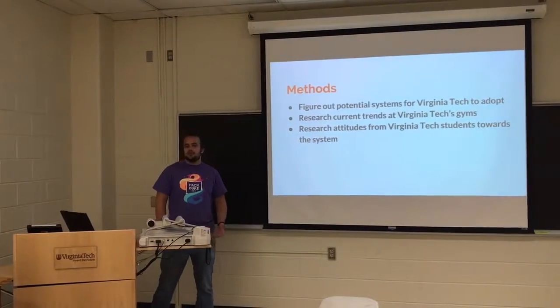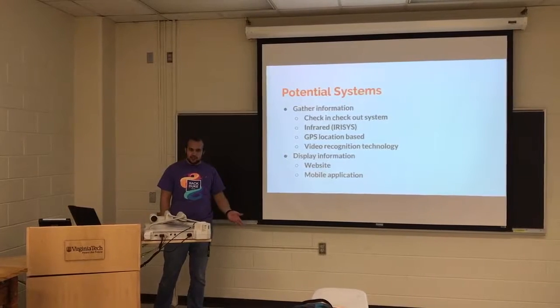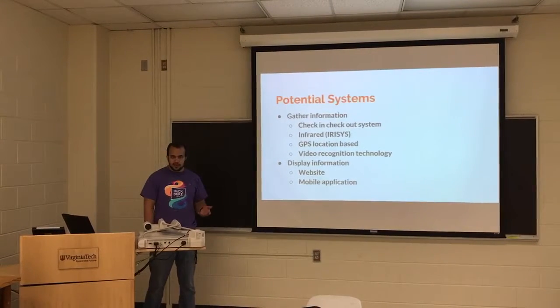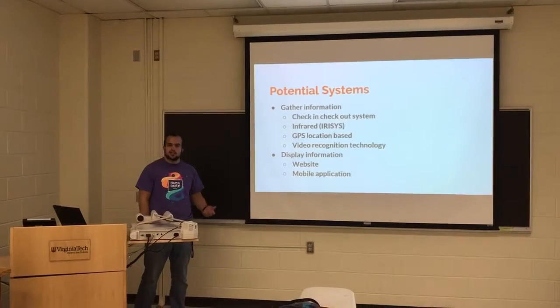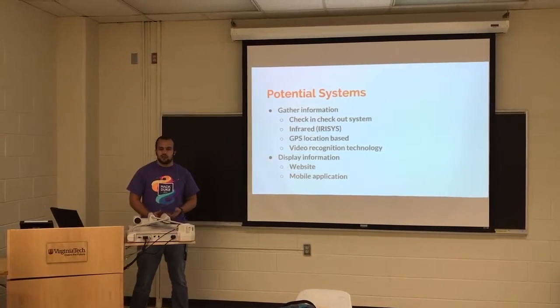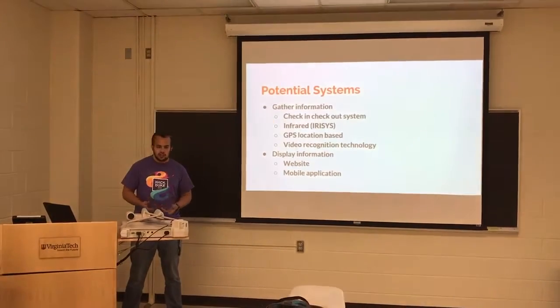The methods that we use to conduct our research include the following 3 tasks. When it comes to the potential systems, it's broken down into 2 parts: gathering information and displaying information. For gathering information, we have several options to choose from. The first one is a check-in and check-out system. This would use the current system that the gyms have of swiping Hokie Passports and using an estimated time of about an hour to keep track of how many people are at the gym.